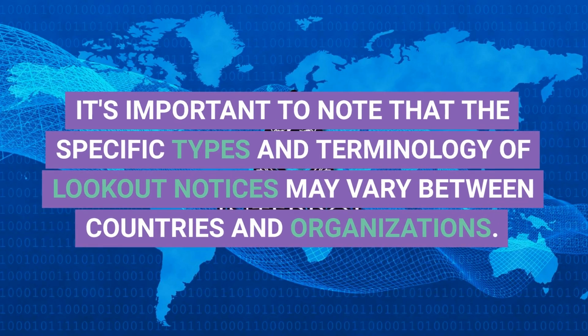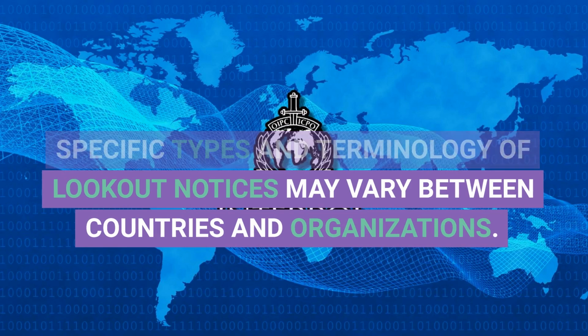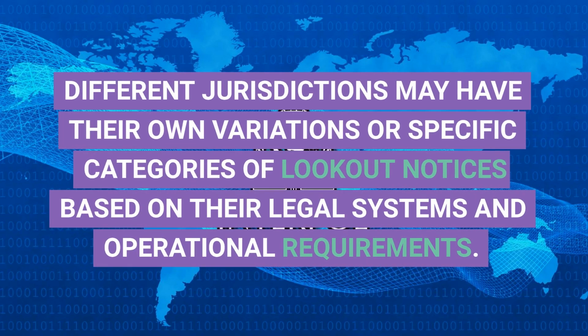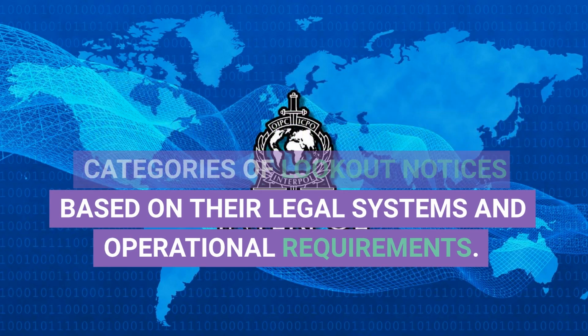It's important to note that the specific types and terminology of lookout notices may vary between countries and organizations. Different jurisdictions may have their own variations or specific categories of lookout notices based on their legal systems and operational requirements.